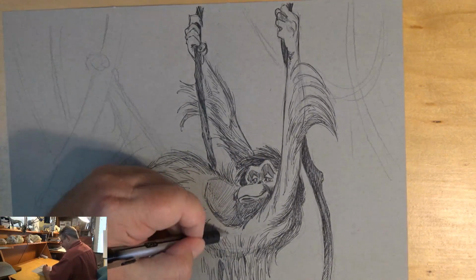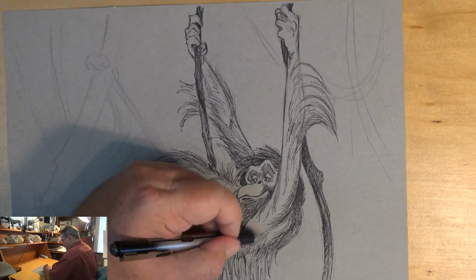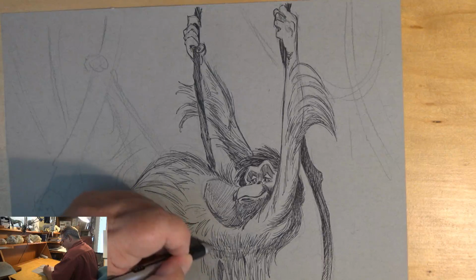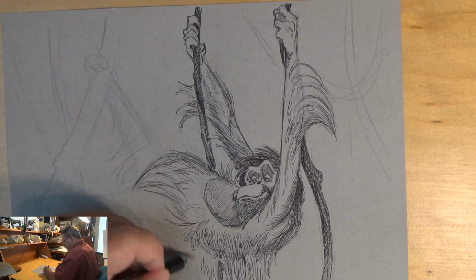How many sleepless nights did you spend on Beauty and the Beast? Not many. I did a lot of late nights, but I never stayed later than 1 or 2 o'clock in the morning.